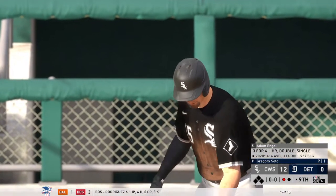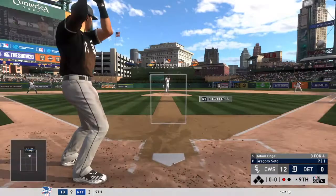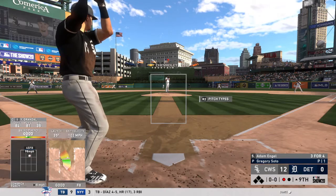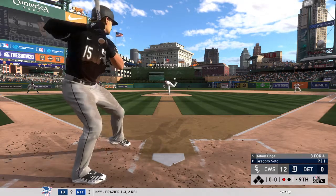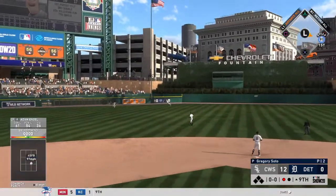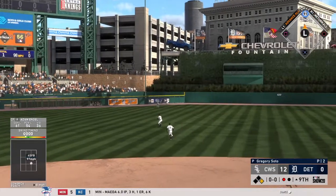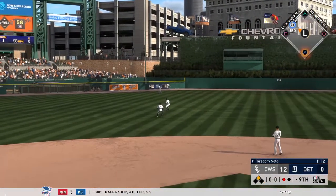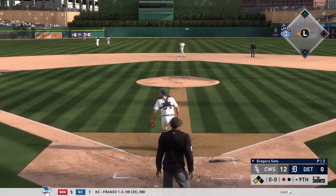Now in the box, Adam Engel. And he's got a shot at history here, but he'll need a triple to complete the cycle. First delivery to him on the way. Swing and a liner toward the gap in left center. He lays out for it, but he can't pull it in. Around second, looking for the cycle. And would you believe it? It's a triple to give him the cycle.